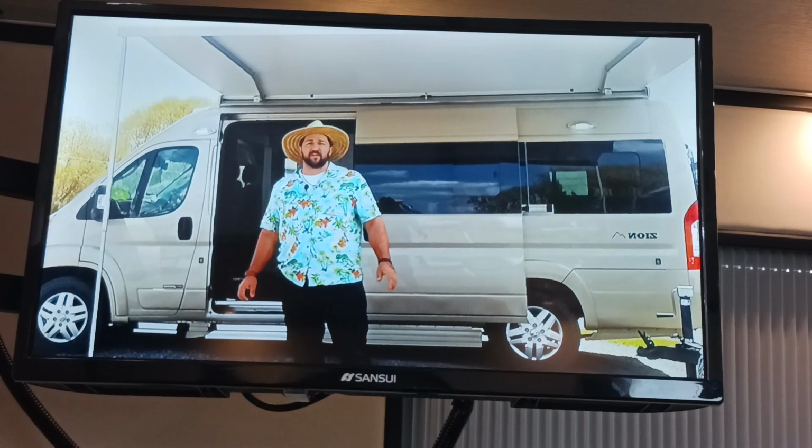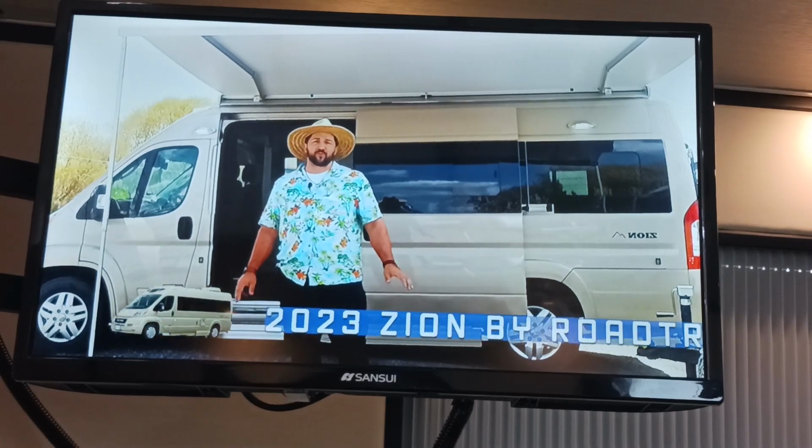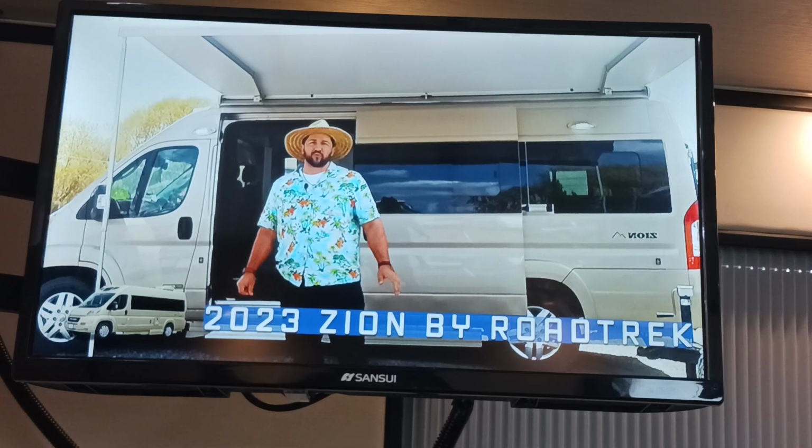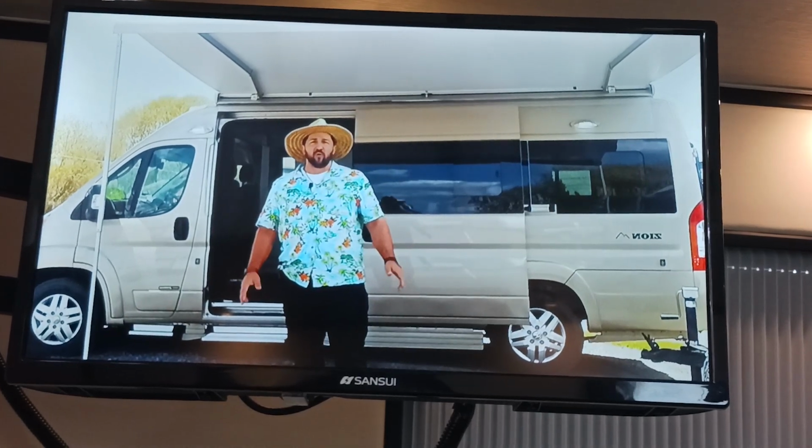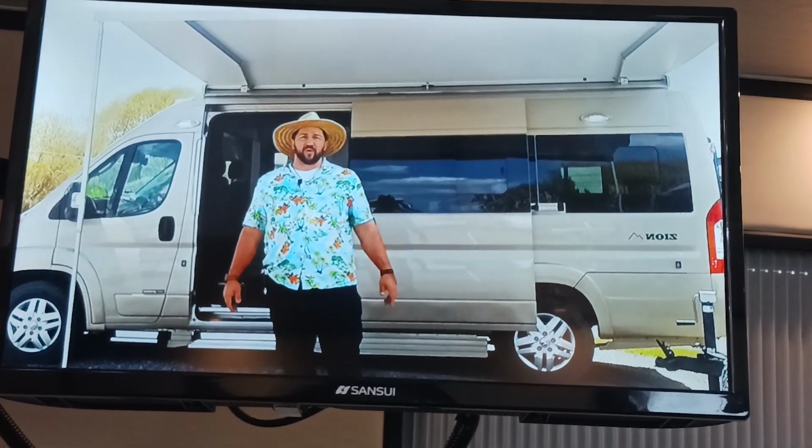Today, we're going to be walking around this amazing machine right here behind me. This is going to be the Class B, the 2023 Zion by Roadtrek. We just bought these in and we couldn't be more excited. So without further ado, let's get into it.